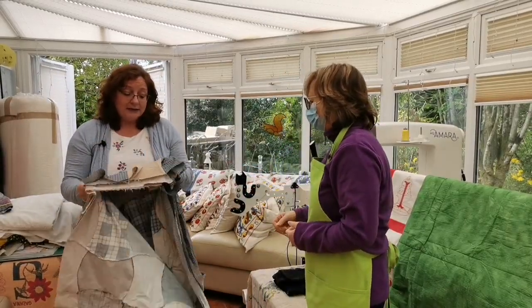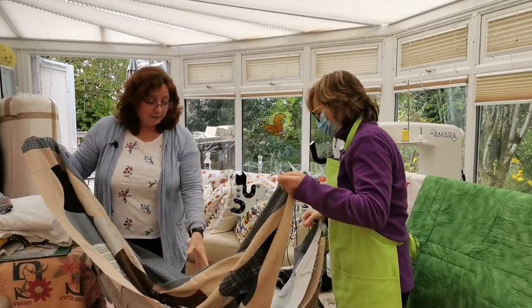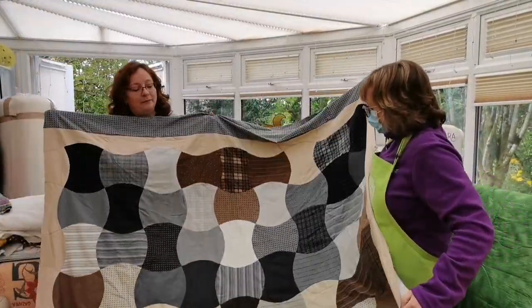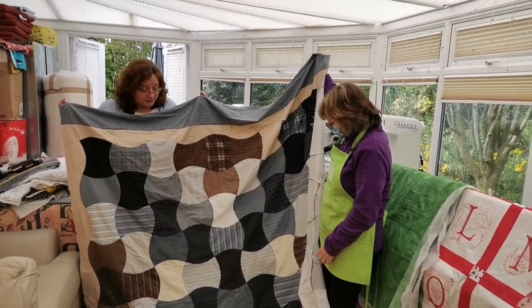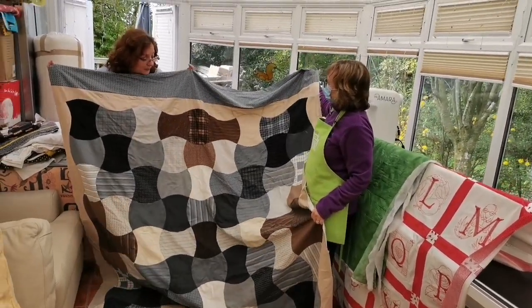So in 2019, we went to the Festival of Quilts. Yeah. Unfortunately, it's a bit wrinkled, this one. That's the first time I'd heard of or seen Jenny Dunn from the Missouri Star Quilt Company. And I was fascinated with her talk.